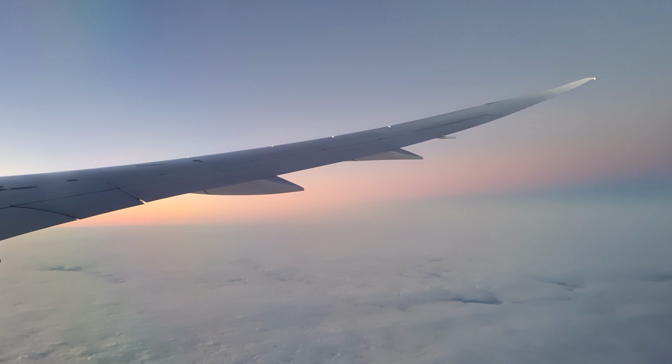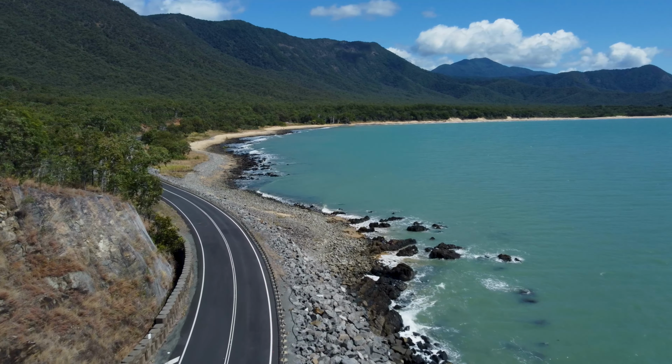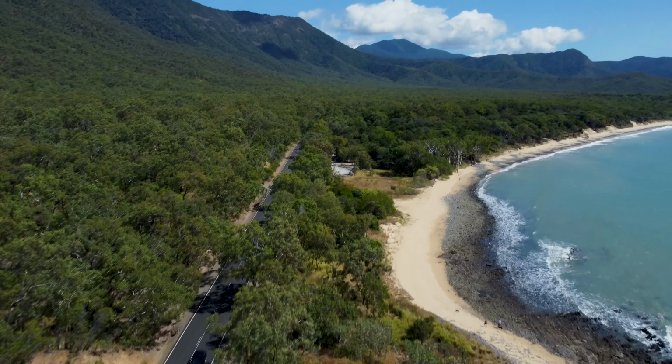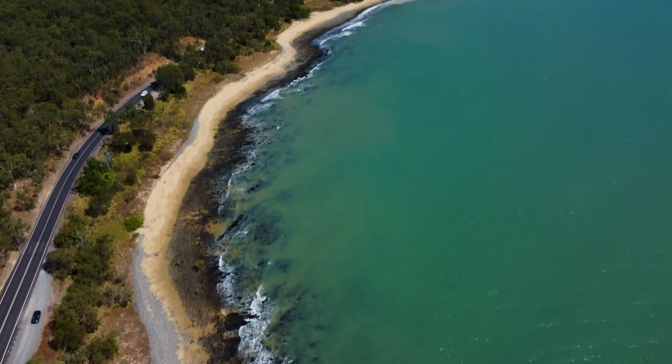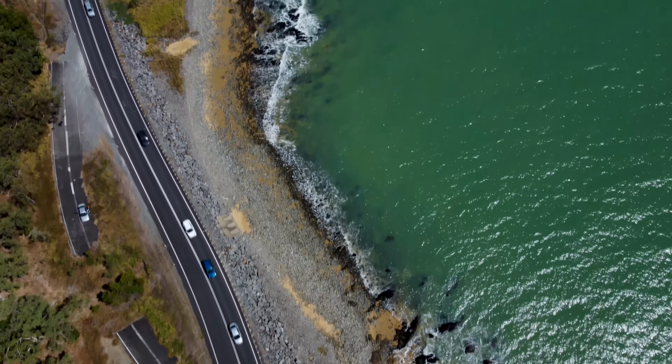So the chances are you're arriving into Cairns International Airport. Once you get there, you need to hire a car because you're going to head up one of the most scenic highways in the world. The Captain Cook Highway, you've got the rainforest on the left and the reef on the right. Honestly, it is stunning. Once you travel about an hour north, you'll end up in Port Douglas.